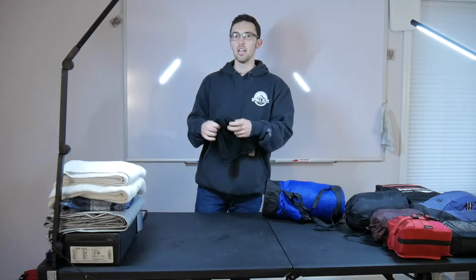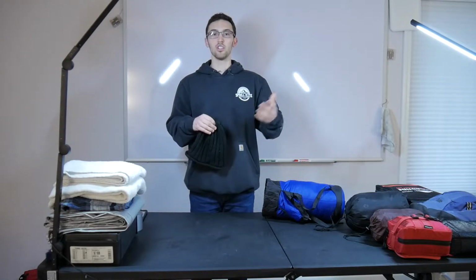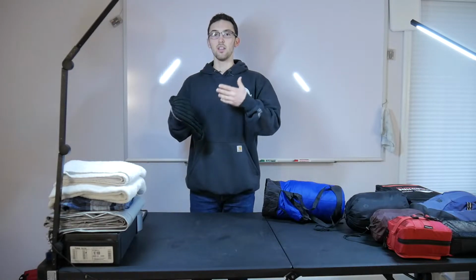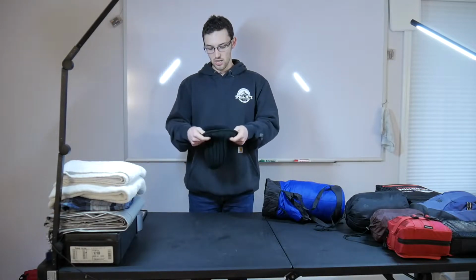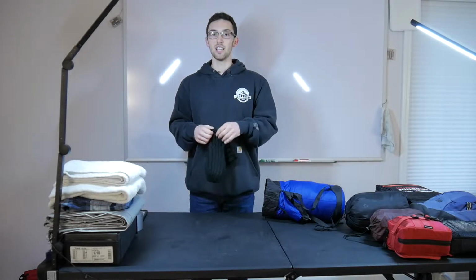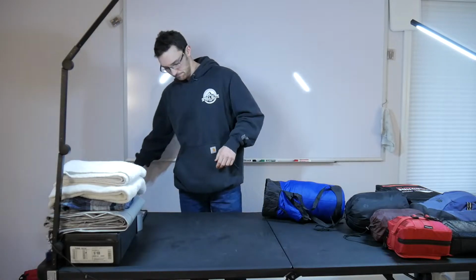Now the second thing I have in my bag is a beanie. I spend a lot of time in the water doing snorkeling, fishing, diving, and when we get wet, as I just mentioned, you get cold. And so a beanie is something I'll throw on after many of the activities I do, especially in the wintertime. And so it's something I always keep in my car.